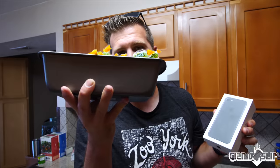Today, we've got the world's largest Jolly Rancher. Sure. And we're gonna melt them all down into a single giant world's largest Jolly Rancher, and we're gonna slap an iPhone 7 inside of it. Then we're gonna drop it from 100 feet, and we're gonna see if that iPhone 7 can survive. It's gonna be freaking epic. Let's get started.